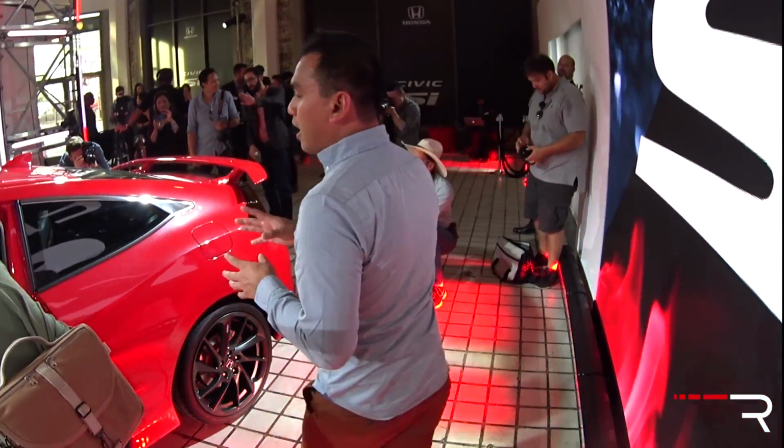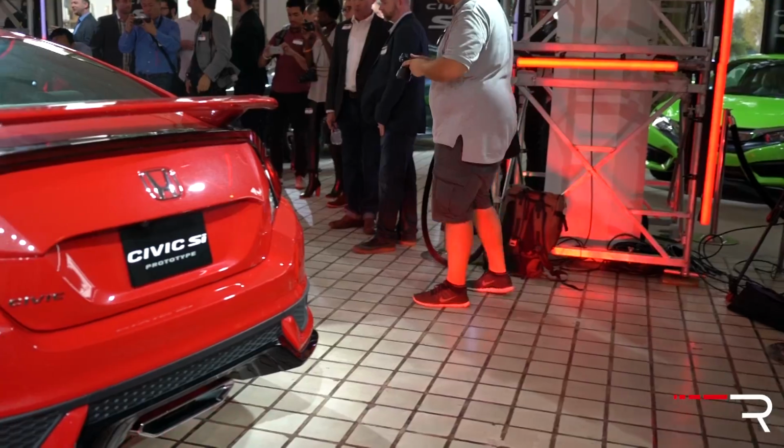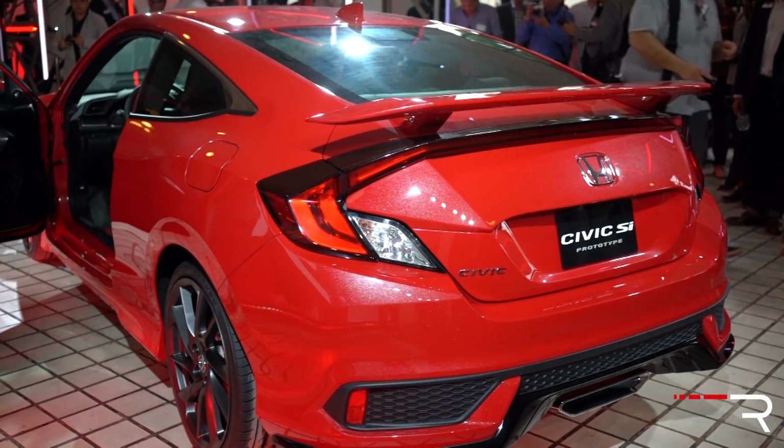Now, looking around the side profile, you're going to notice that this is the coupe model. Honda will only offer the Si in the sedan and the coupe body style. If you want the hatchback, you have to wait for the Type R. That will be a hatchback-only deal when it goes on sale.